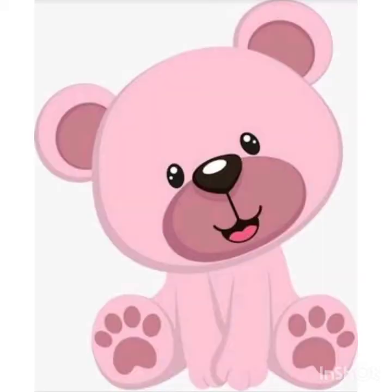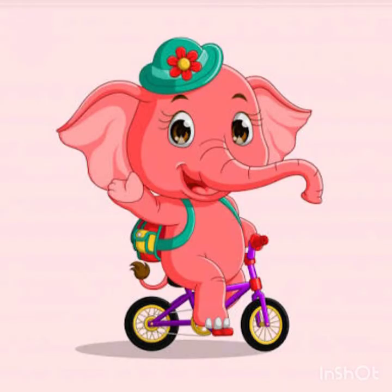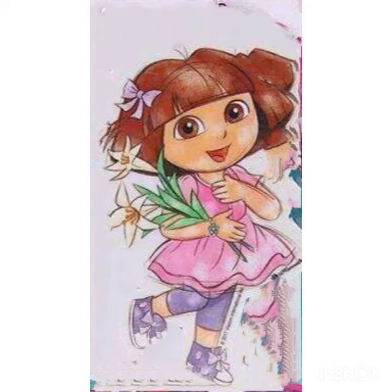Pink balloons. Pink teddy bear. Pink bicycle. Pink elephant. Pink dress. Pink Dora.